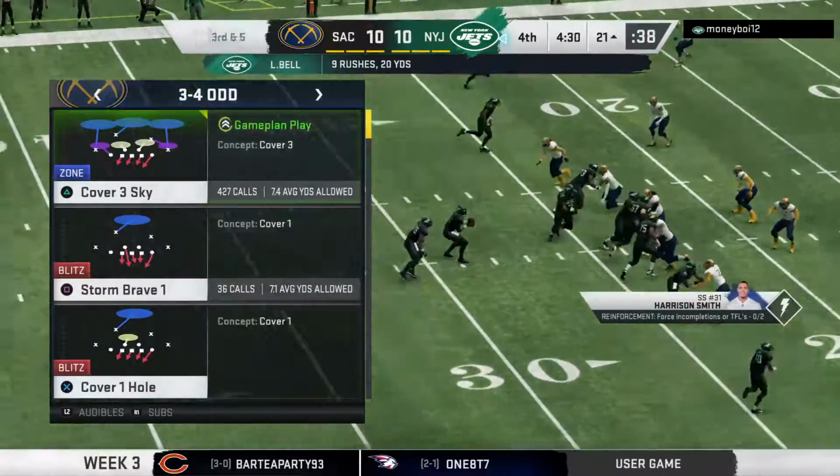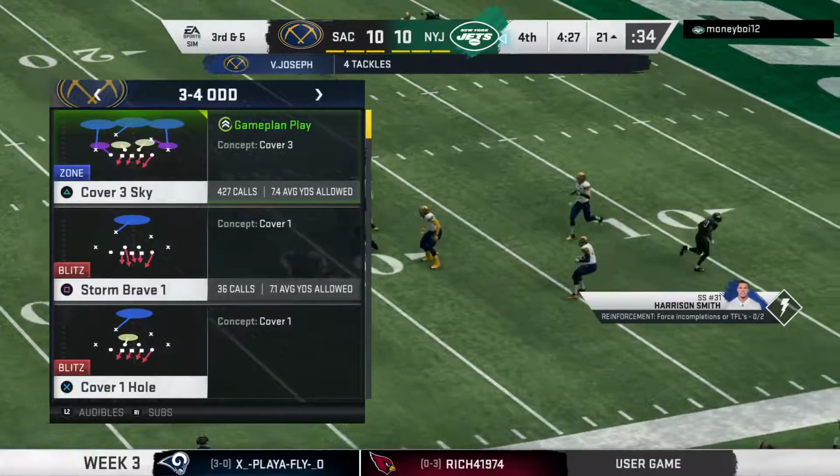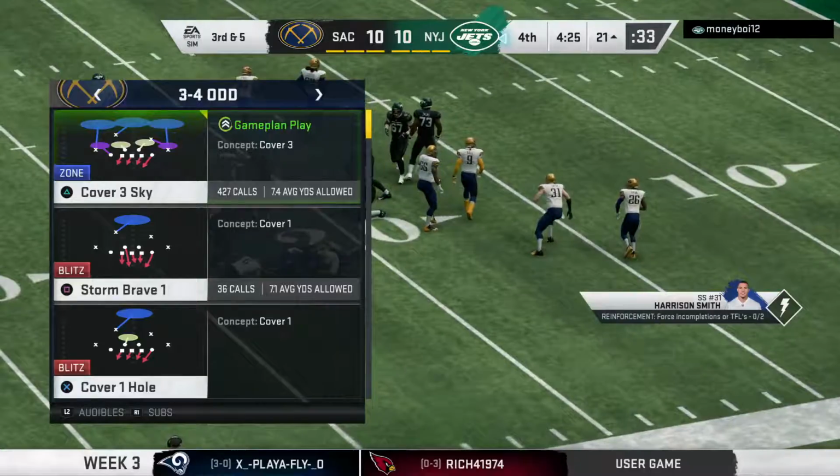Give him 3 on the run there. Now they're looking at a 3rd and about 5. And the trend continues here in the 4th like it was in the 1st, 2nd, and 3rd.